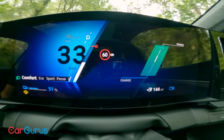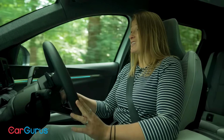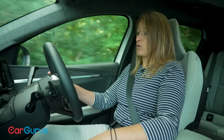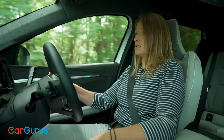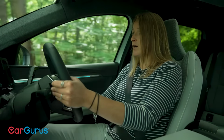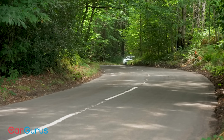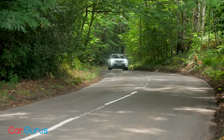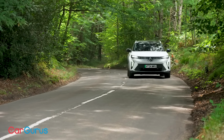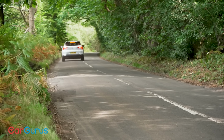It swings into corners, it's just really comfy, composed, and the ride's pretty decent even on these 20-inch alloys. So I generally really like it. It's nice and quiet, and that kind of is all that you need to know. Oh, I like the regen. So you've got 3 levels of regen, and you control it via the paddles, which is how it should be. So you can get in even if you've not driven an electric car, and I think you'll find it pretty easy to drive.